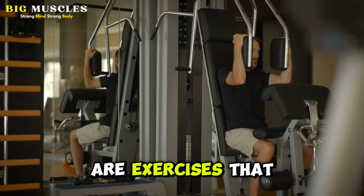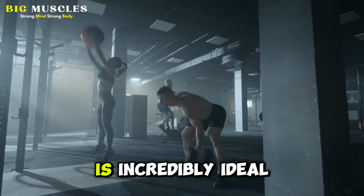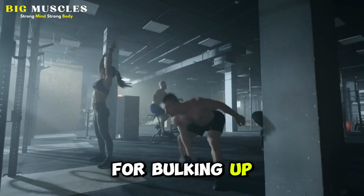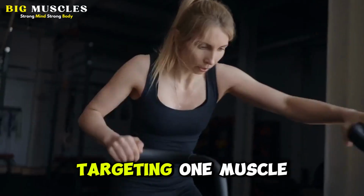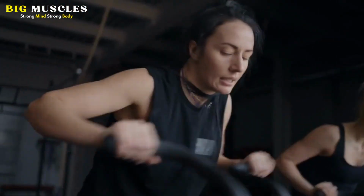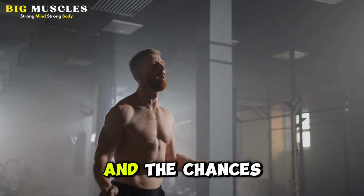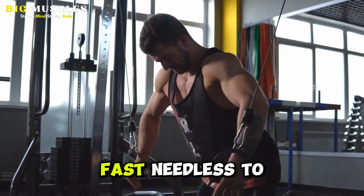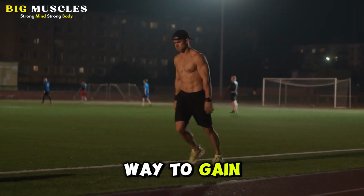Number 3. Get strong on compound exercises. Compound lifts are exercises that work several muscle groups at once. This type of exercise is incredibly ideal for bulking up since it involves working more muscles with less work rather than slowly targeting one muscle group at a time. Plus, by working more muscles, you're also strengthening more muscles, which in turn boosts muscle growth and the chances of getting big fast. Needless to say, compound exercises are the best way to gain muscles.